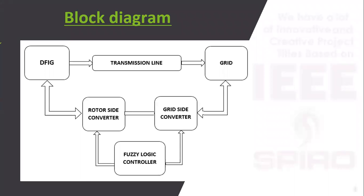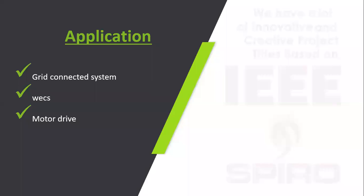So this is the block diagram. The DFIG is directly connected to the grid. On one side is the rotor side converter, on the other side is the grid side converter. Here the fuzzy controller controls the rotor side and grid side converters. Applications are the wind energy conversion system, motor drive, and grid-connected systems.